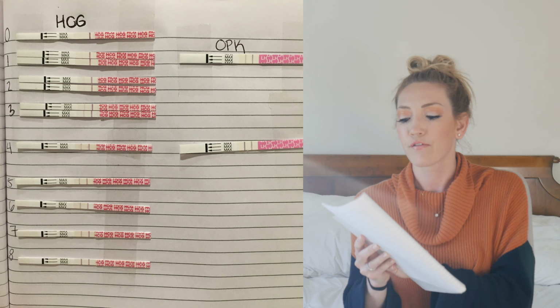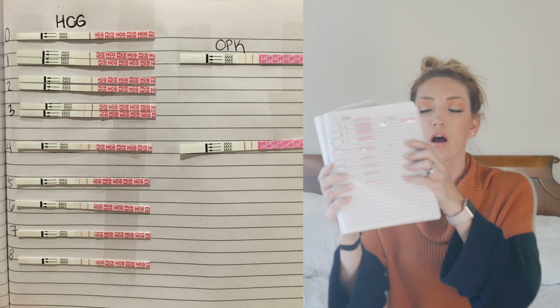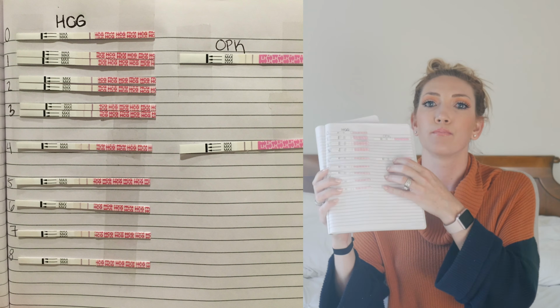And then by day 4, my test line on the ovulation predictor kit was bolder than the control line. So if for some reason you're traveling or you don't have access or you're scared to go to the store, you can use the ovulation predictor kits. Obviously not foolproof, but it might give you a better indication of what's going on, especially if you use them on a regular basis.